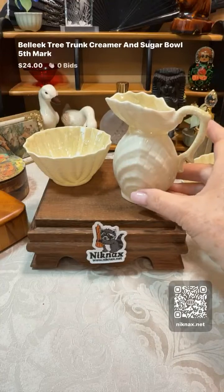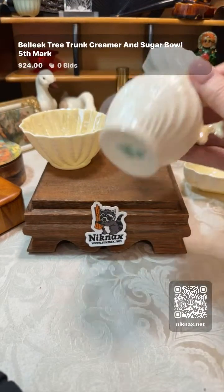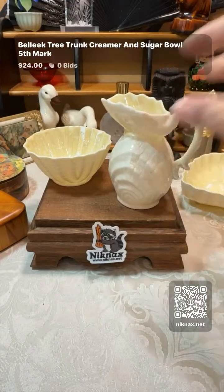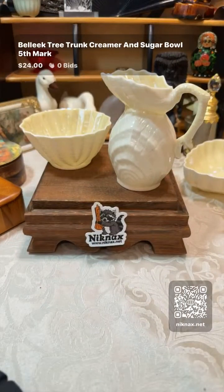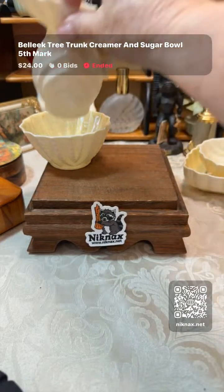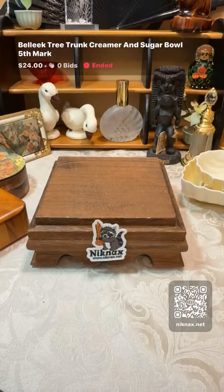I know a lot of people collect the Belleek, but a lot of them look for the older marks. I think, what is it? Blue and black are the older marks, if I remember correctly. So I still have a nice collection. So if you ever change your mind and need some Belleek, you can always ask me if I still have mine.